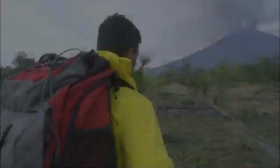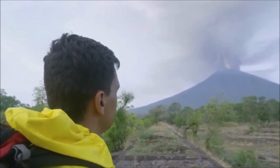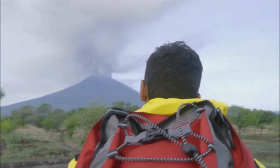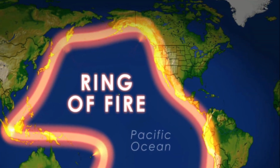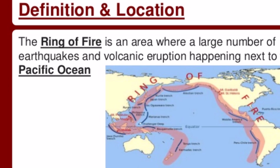And speaking of geographic locations, research has shown that most volcanoes are found close to the boundaries of tectonic plates, just like earthquakes, with most of the Earth's volcanoes being found around the region of the Pacific Ocean and the Pacific Plate, which is commonly called the Pacific Ring of Fire.